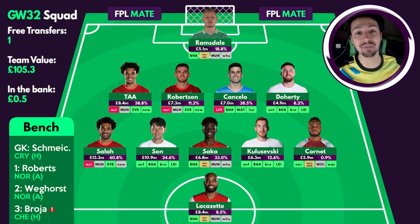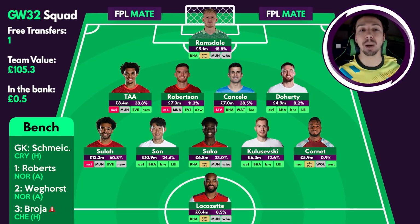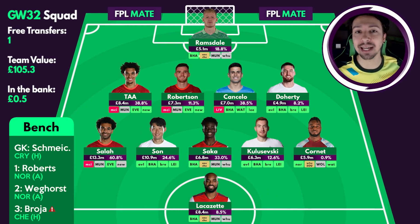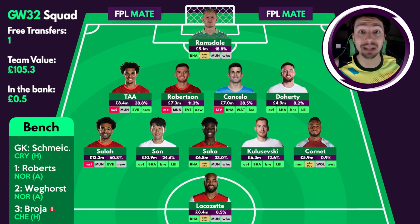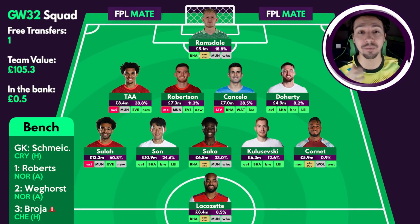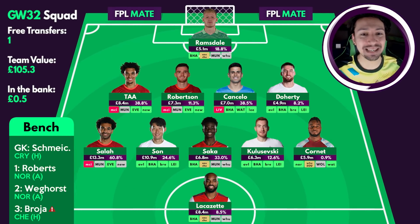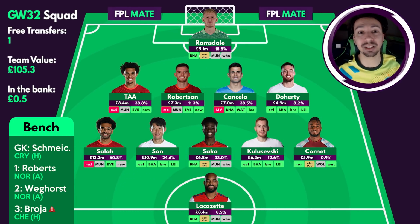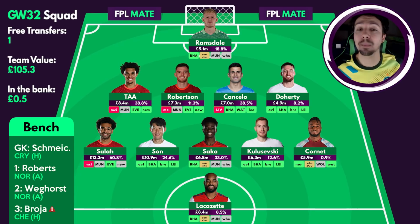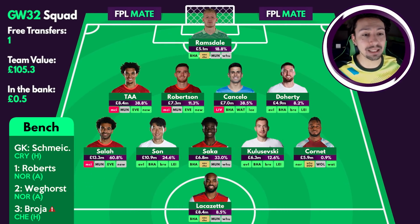And by having Schmeichel, when I play my bench boost, I will have 2 goalkeepers with double game weeks. And that kind of fixes that scenario. That sorts my bench boost out. Whenever I have to use it, I'm going to want Schmeichel for my bench boost. He's got fabulous double game week fixtures. He has an extra double game week, and also I just think he's going to be the perfect bench boost goalkeeper to have. Pretty cheap as well, pretty decent price to be fair. So yeah, absolutely loving that one.